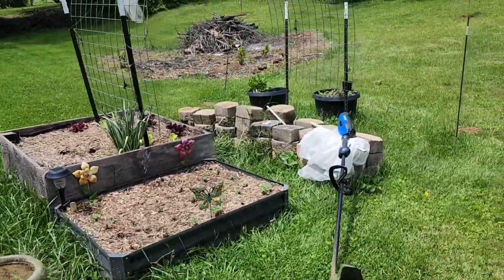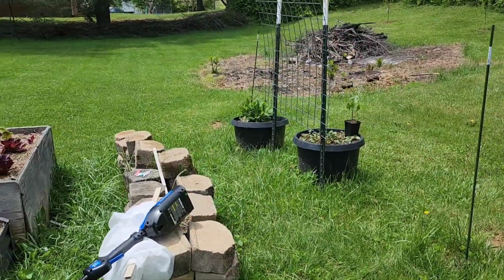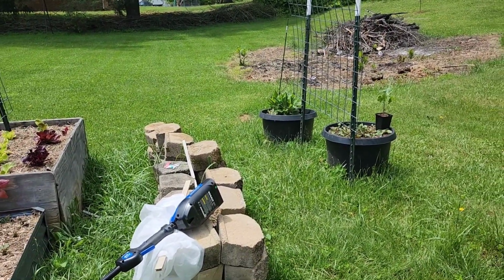I'm going to finally do something with all of these blocks that I purchased last year. My husband will be glad to hear that.